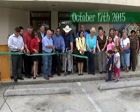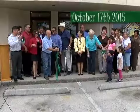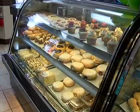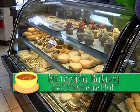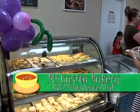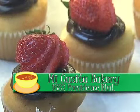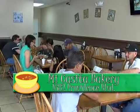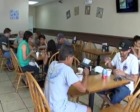Casita Bakery is one of Deltona's newest restaurants, with its grand opening in October of 2015. It is a bakery with a great assortment of fresh baked pastries, both sweet and savory. But don't think the menu is limited to light fare. There is a good selection of soups and sandwiches, a few that are unique to Mi Casita.